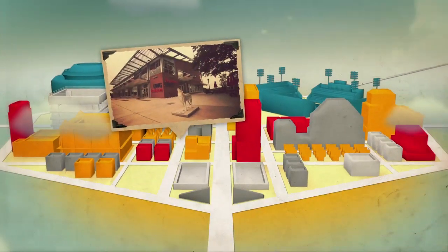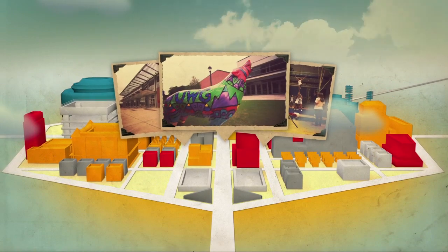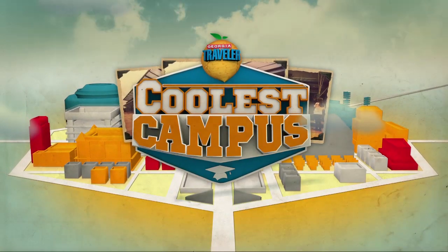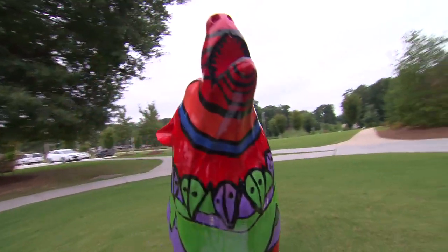Let's join Ashley at our coolest campus in Carrollton, where wolves roam the streets and visitors can explore the great beyond. You've spotted the publicity encouraging you to go west, but what's actually here at the University of West Georgia in Carrollton? Well, let's just say it's a wild, wild west. Oh! As evidenced by the local wildlife.